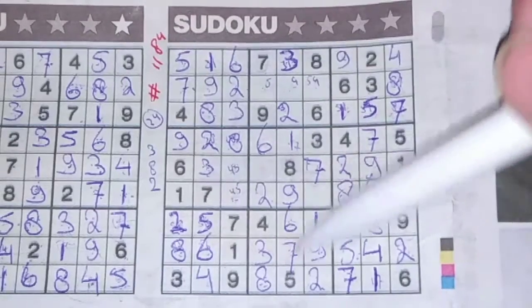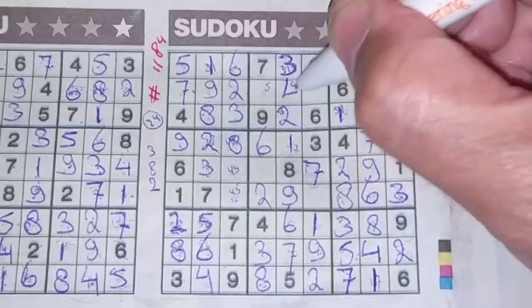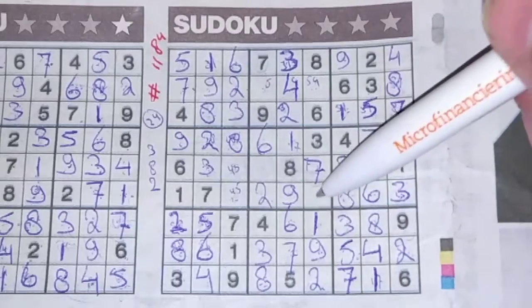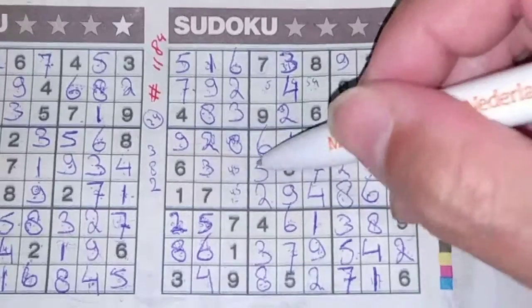1 number left in this column, middle column, for the number 4. 4 in this column, 4 in the middle column. So the column next, the only place for the 4 should be there. 1 number left in this big square for the number 5.